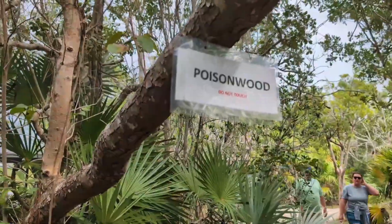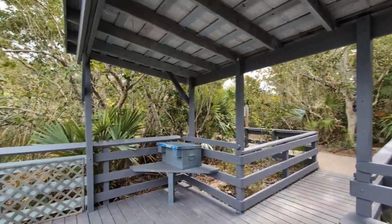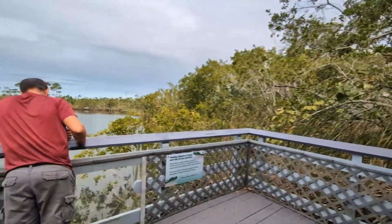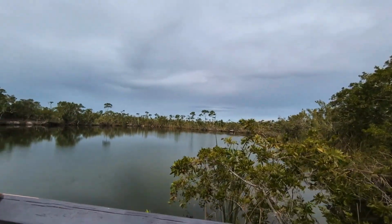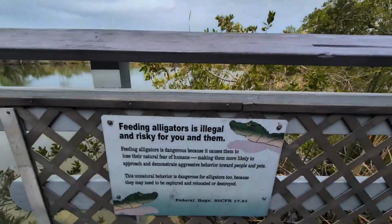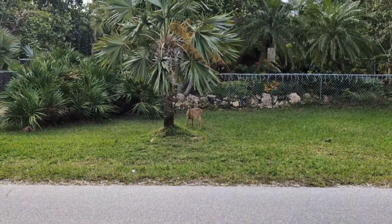So we enjoyed a quick hike at the Blue Hole and we tried to spot some alligators. But honestly, the only thing we saw was mosquitoes and something called poisonwood. So maybe it was a good thing we didn't have Butters or Tiskies with us. But it was still beautiful and a really cool way to see the Keys as they naturally are. But we did see more key deer as we left Big Pine Key for the day.